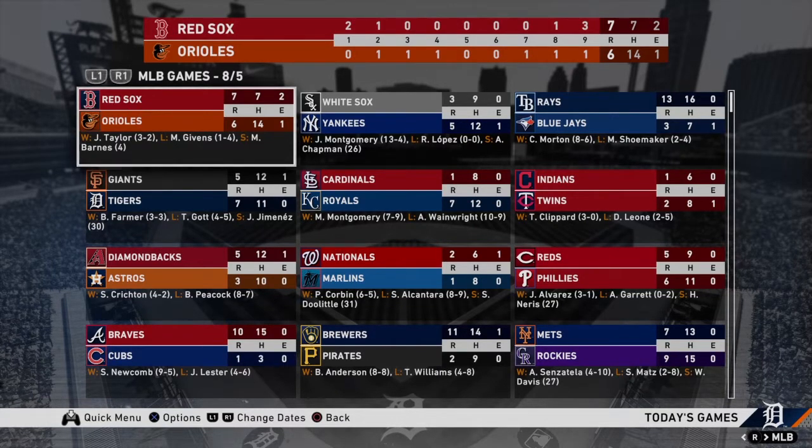They ended up losing. The Red Sox got 7 runs on 7 hits. They committed 2 errors as a team. And the Orioles got 6 runs on 14 hits. They committed 1 error as a team. Josh Taylor got the win. Michael Givens got the loss. And Matt Barnes now has 4 saves on the year.